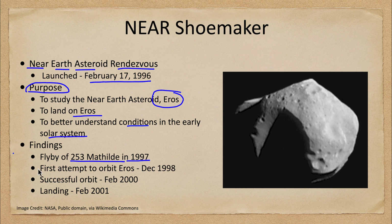Now the first attempt to orbit Eros in December of 1998 failed. So it was unable to achieve orbit, and it had to kind of follow along the sun in a very large orbit around until February of 2000, when it was able to reach Eros again and successfully attain orbit.